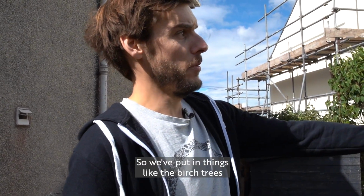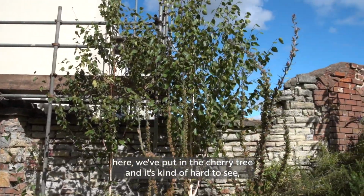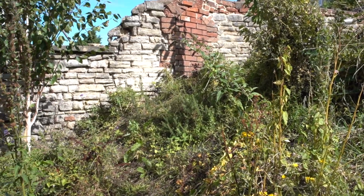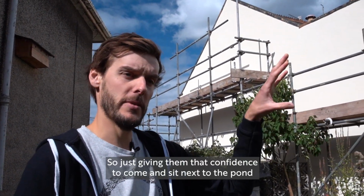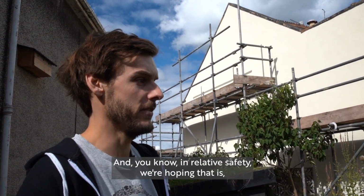So we've put in things like the birch trees here, we've put in the cherry tree, and it's kind of hard to see, but we've actually got some common gorse growing. So really dense, thick, spiky bushes that a cat can't get into. So just giving them that confidence to come and sit next to the pond and be able to dive in and out as they choose, and in relative safety.